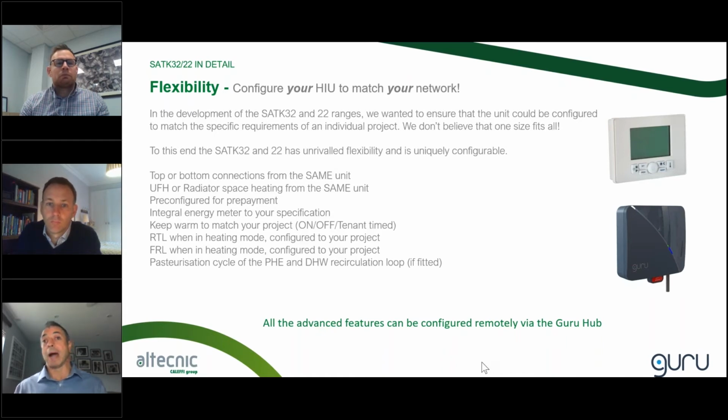And if you have a system where you put in a domestic hot water recirculation loop, maybe in a very large apartment, a penthouse or something like that, where you've got multiple bathrooms, then that hot water recirculation loop can also be pasteurized as part of the HIU itself. It's all there to be configured as you wish.